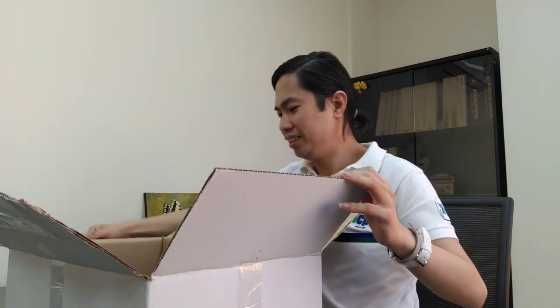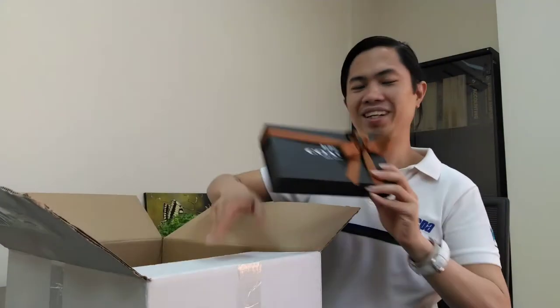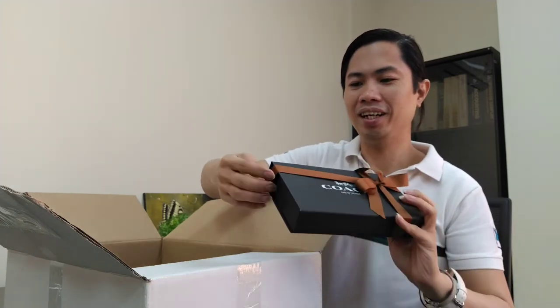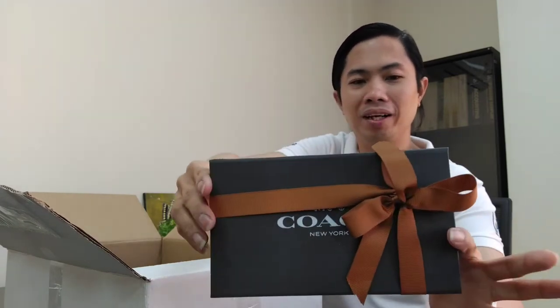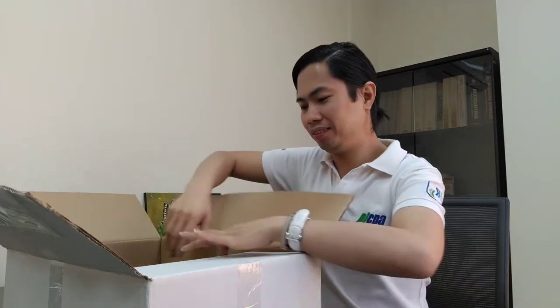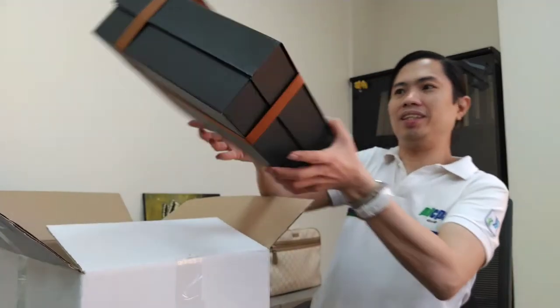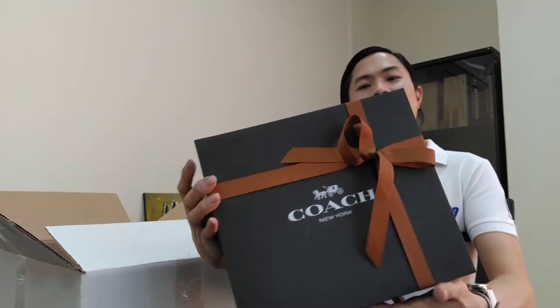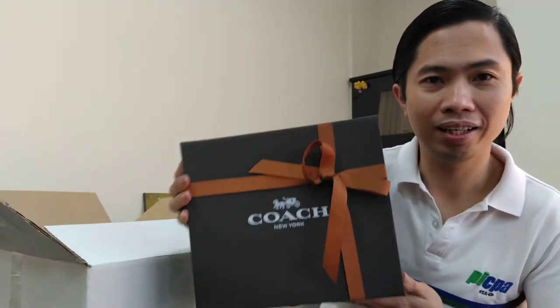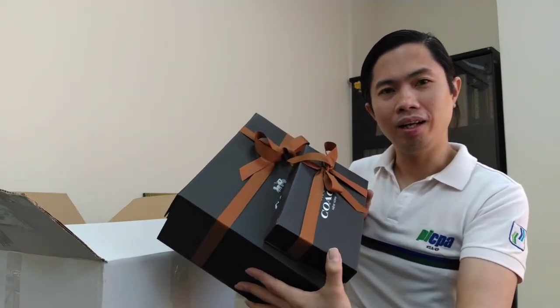Oh my God. Guys, look, this is the first item which I got from Coach. Grabe, sobrang ganda. Sobrang ganda ng packaging, guys. Look. The next item is this. Oh my God. The packaging is so pretty. Guys, nakita nyo. Sobrang pinag-effortan nila yung box, and as well the ribbon. Ito yung dalawang item na pinadala online through Coach.